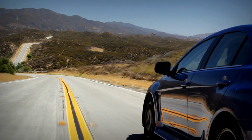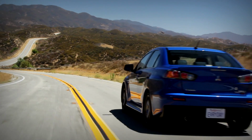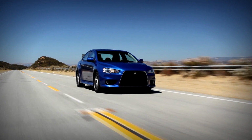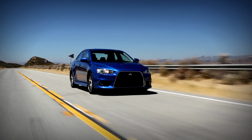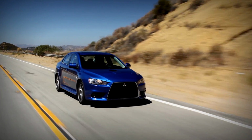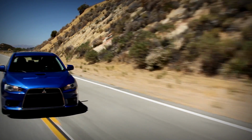This Evolution can send power to any one of the four wheels, forward, back, side to side. This car thinks about what you're trying to do and helps you achieve it, just like the Nissan GT-R. It doesn't make you feel as if it's intruding, like a Catholic school teacher with a ruler about to smack my hand. This feels lighter and more involved to what I want to do than in the GT-R, which just consistently blows my mind but leaves me a little cold.